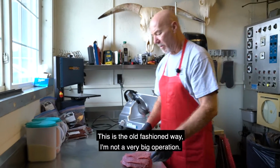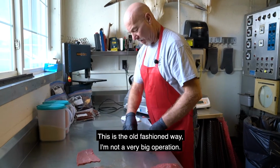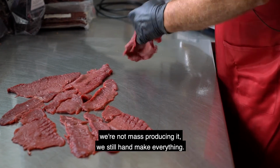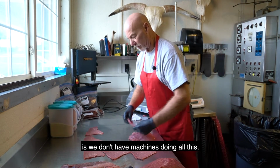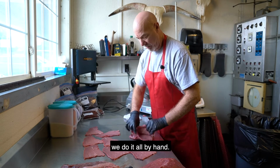Bring it over here. This is the old-fashioned way. I'm not a very big operation. Although we sell a lot of jerky, we're not mass producing it. We still hand make everything. We feel like that's what sets us apart from a lot of the other places: we don't have machines doing all this. We do it all by hand.